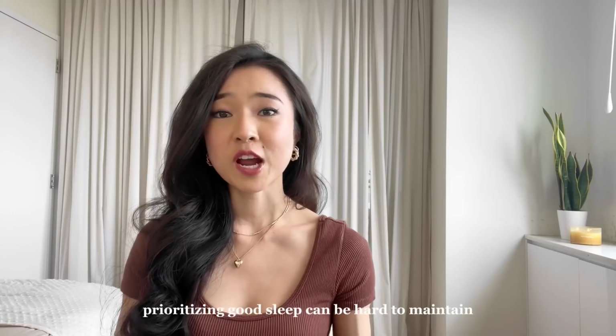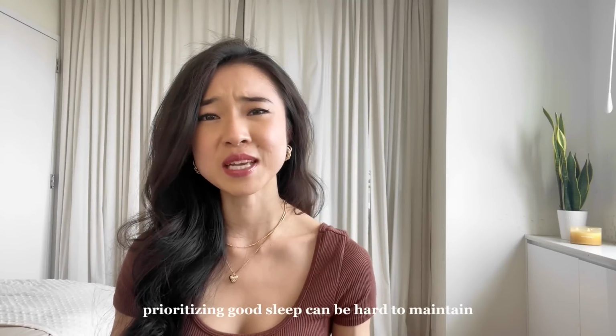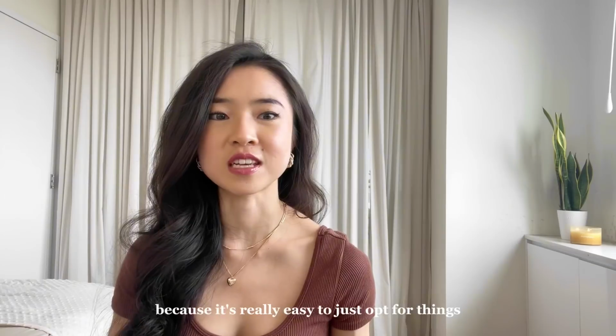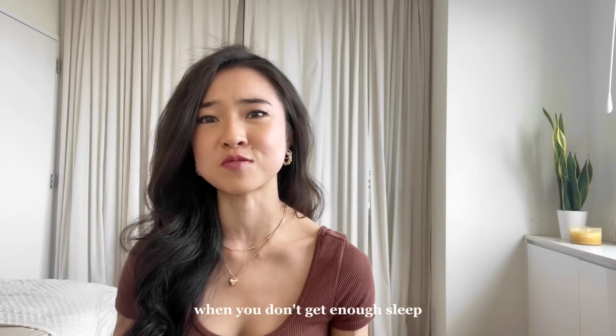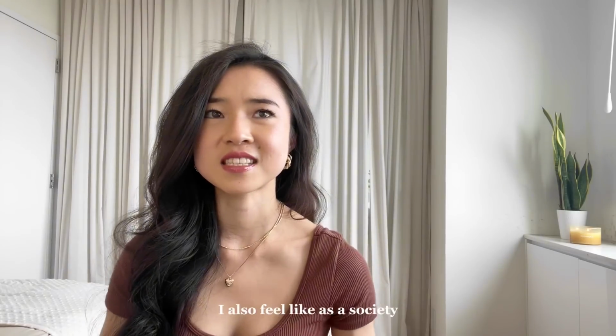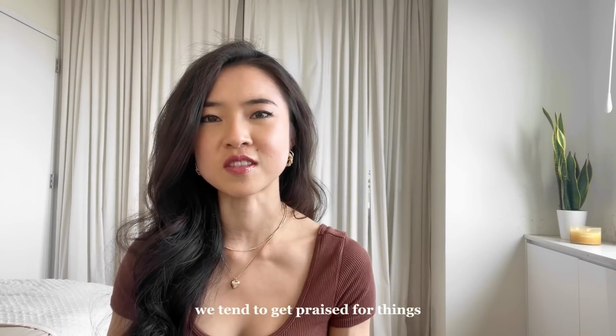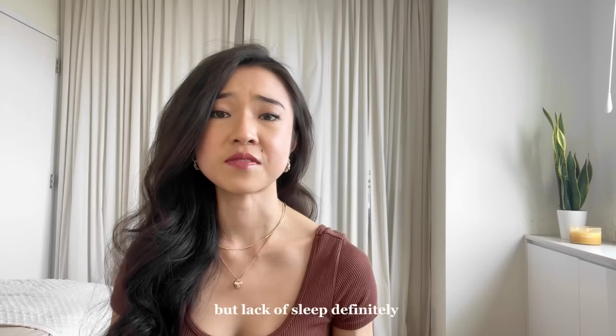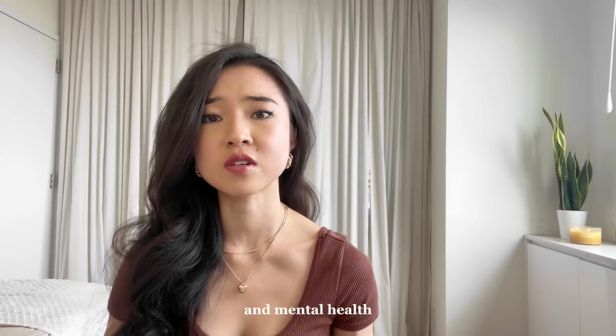I feel like really prioritizing good sleep can be hard to maintain because it's really easy to just opt for things like caffeine or adrenaline when you don't get enough sleep. I also feel like as a society, we tend to get praised for things like pulling all-nighters or being sleep deprived because of work. But lack of sleep definitely takes a toll on your physical and mental health and therefore your appearance as well.